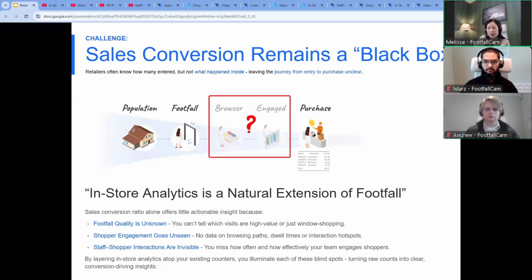So the footfall quality is unknown. Your shopper engagement is unknown. You don't know how engaged they are. You might have 500 people come in. What are the products they look at, they touch? And also your staff-shopper interactions are invisible. So you don't know if your staff is actually engaged. What is the staff serving effort? So you need these three pillars to really tell the store, okay, what should I work on? This is what in-store analytics can give you.